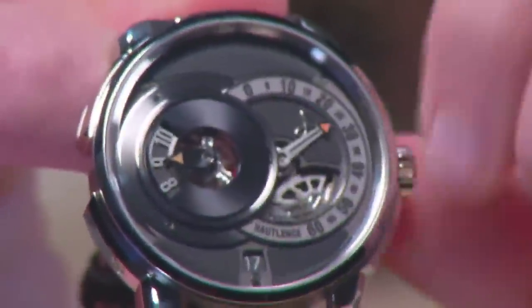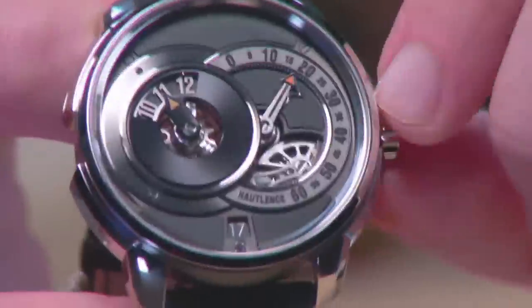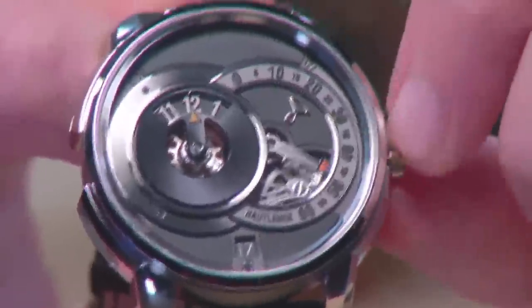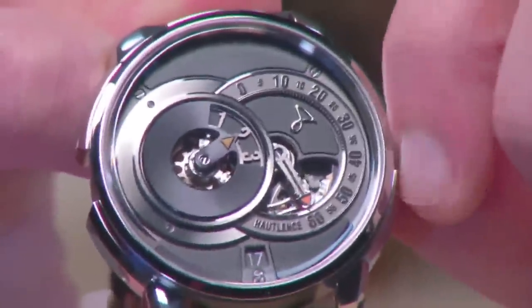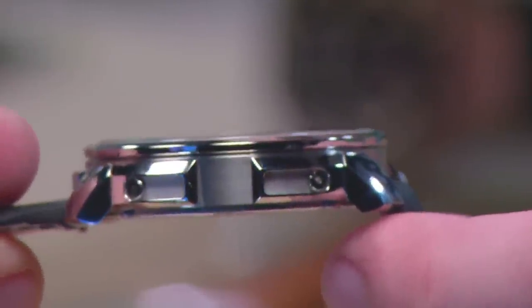So this is an independent brand that is actually a sister company to Moser. They're owned by the same MELB Holdings. So the company that owns Haute Lance is larger than Haute Lance, and thus able to service the watch and provide parts support forever and ever. 44 millimeters, but it doesn't wear that large, just under 12 millimeters thick. The watch is rather impressive, but also rather slender.